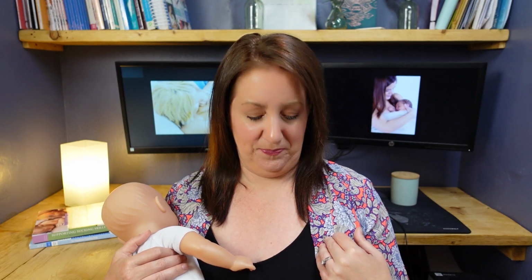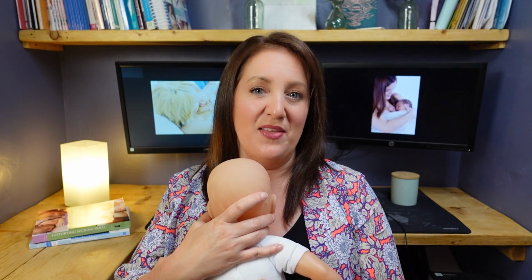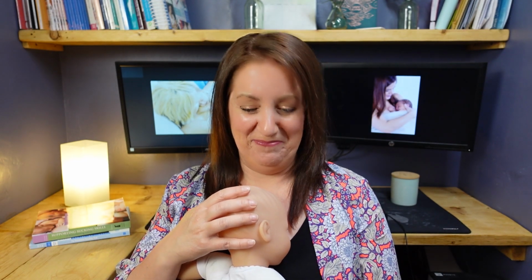Now, open your shirt or take it off completely. Remember, we're going for direct skin-to-skin contact here. Obviously, I'm going to keep my top on, but you would have a bare chest here. Gently place your baby on your chest, tummy down. Their head should be turned to one side, with their ear against your heart. This position helps keep their airway open. Obviously, again, this is a dummy, but your baby's head will turn a lot easier than mine.